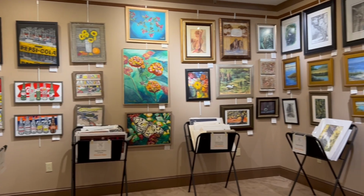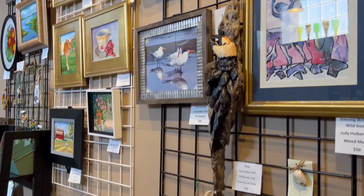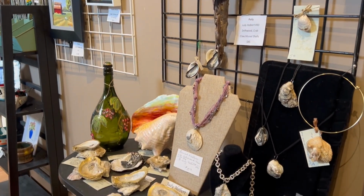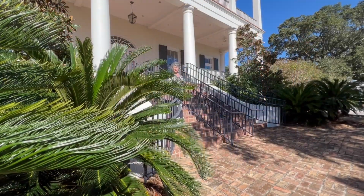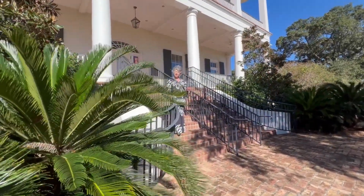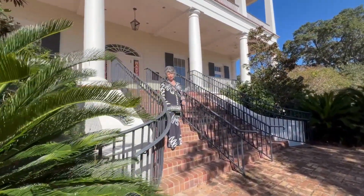For over 15 years, Gallery 782 has been presenting locally inspired artwork with a southern/coastal flair. Known as the playground of the South, Biloxi is definitely worth exploring for longer than we could stay.